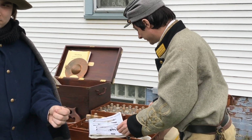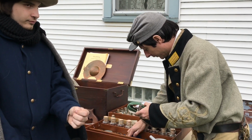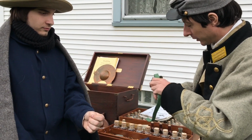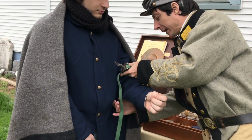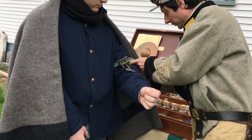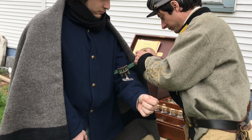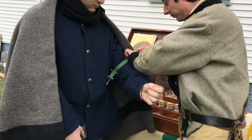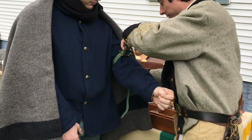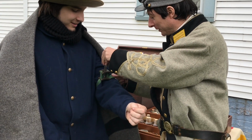Yes, that's right. So, first they take a tourniquet. They'd strap the tourniquet on. Of course, I'm not really going to tighten the screw and cut off his blood flow.